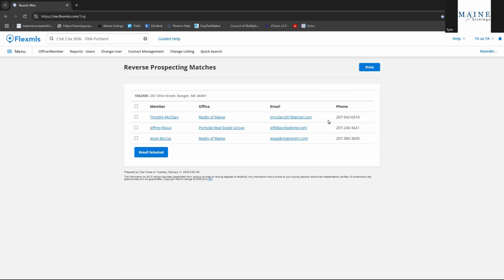Now we already have three, which is pretty good. So we have three agents here. And what this is telling me is that these three agents have a contact with a saved search that this property meets the criteria of. So yes, again, from the perspective of the seller, you can safely assume that if there's a subscription service set up, the agent that you're connecting with, their contact probably has already seen the listing, or at least it went out in an email because it met their criteria, right? But it never hurts to try for a second look.